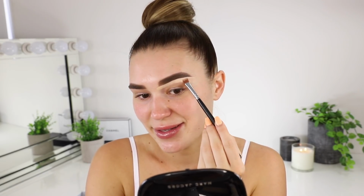So what I like to do after that is just drag down the concealer under here. Pull that down so then we can blend it all out over the lid without messing up what we've done.